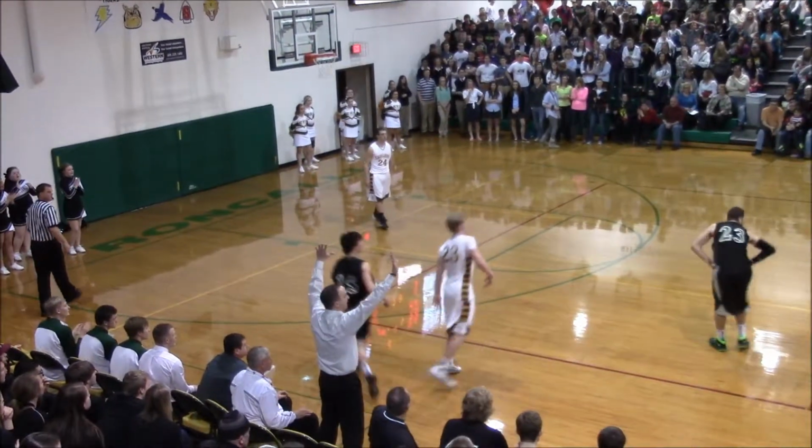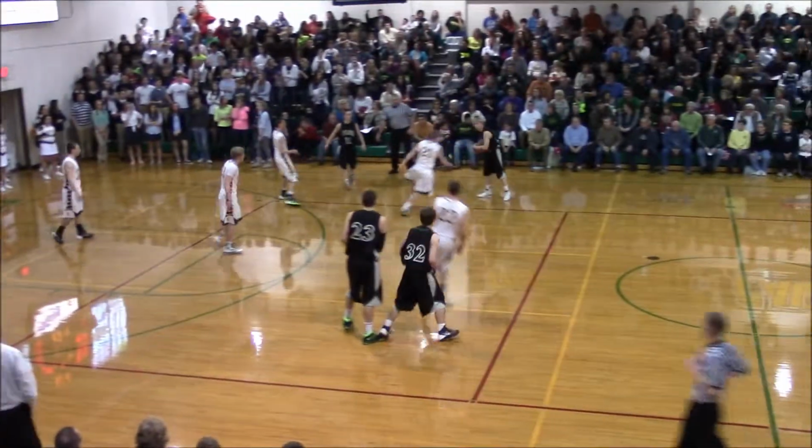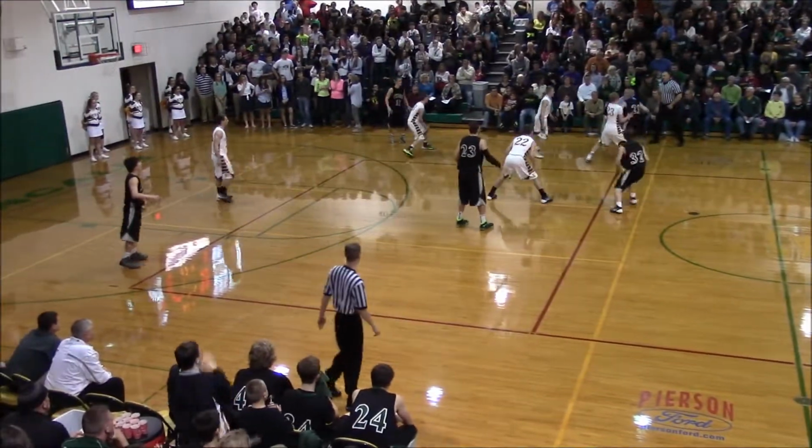And now here's a steal on the inbound. Roncalli just let it trickle through the hands, and Clark Willow Lake now will pull the ball out on the perimeter. Mitch Prouty over on the right side. Cavaliers are not going to foul here, I don't believe.